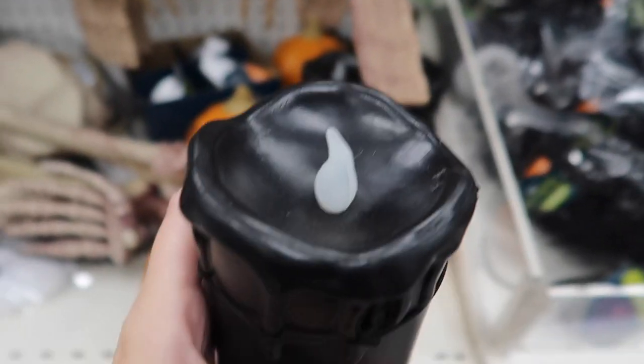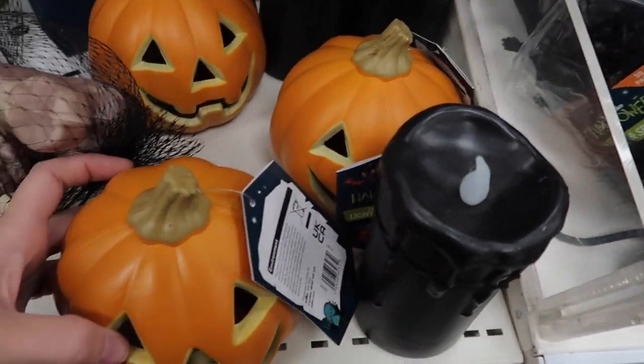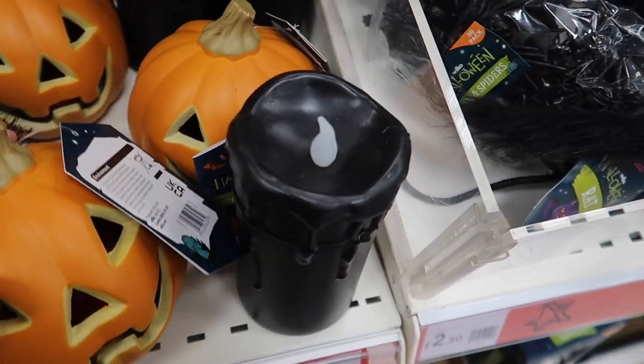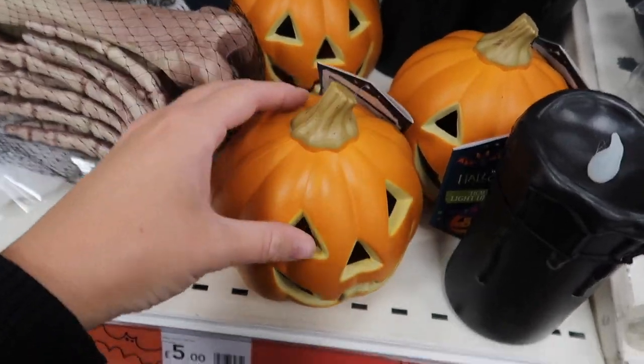These black candles are pretty cool, so they light up. They've probably not got batteries in. Nope, they don't, but they're £4 each. I love candles, but obviously because we have lots of kids around, the fake ones are better. And then another little pumpkin that lights up.